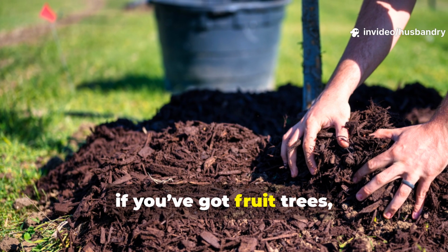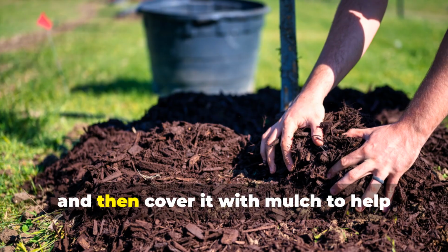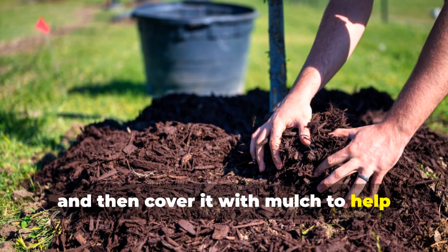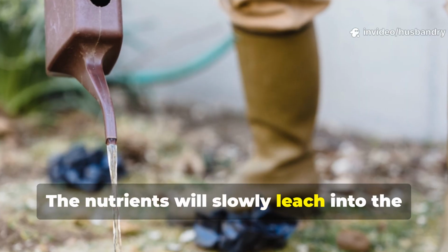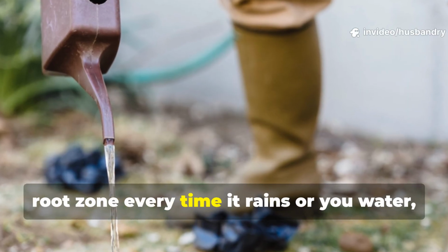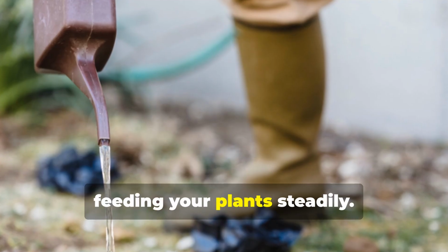Now, if you've got fruit trees, spread compost in a ring around the base and then cover it with mulch to help protect that precious moisture. The nutrients will slowly leach into the root zone every time it rains or you water, feeding your plants steadily.